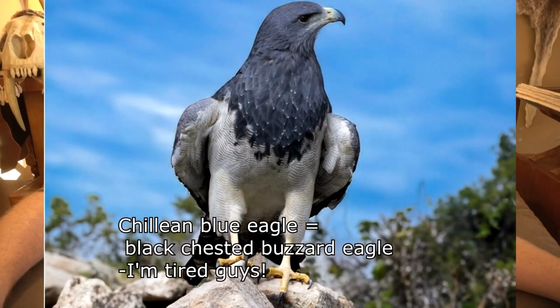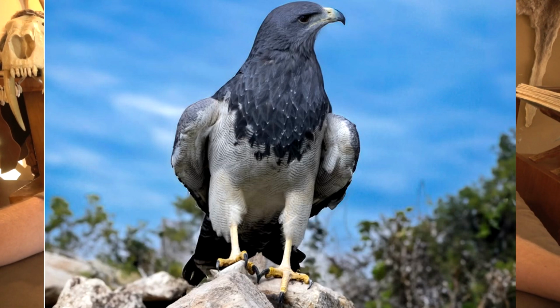It's just such an iconic symbol, especially of South America. They're so cool looking. But what I've been told by people who have flown them is that they're ponderous, that they're kind of slow on the chase. Now, if you had a really gamey red-tailed hawk, you would be catching more quarry than you would with a Chilean blue eagle. Now, in their defense, a Chilean blue eagle is a bird that just wants to hunt from a soar and then dive down and catch it. However, they're also capable of catching very fast, very agile species.